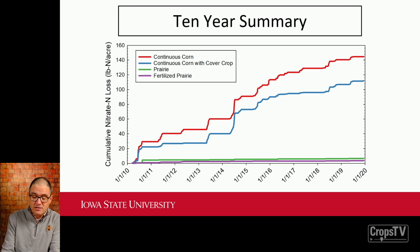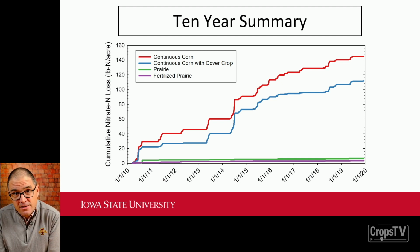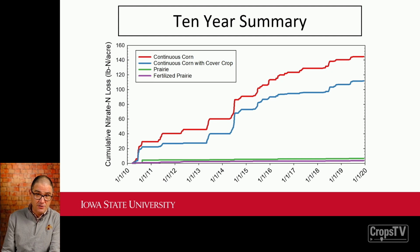There were 24 plots at this site. There are 4 replicates per treatment. So in 2008, they seeded 8 prairie plots with the same seed mix. 4 of those have received nitrogen fertilizer, about 75 pounds of nitrogen per acre per year since then, and 4 of those did not. The fertilized prairie was to look at whether the fertilizer helped us increase above-ground herbaceous biomass. So this is looking at cumulative nitrate nitrogen loss from the drainage system for these 4 treatments.